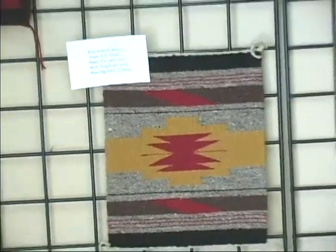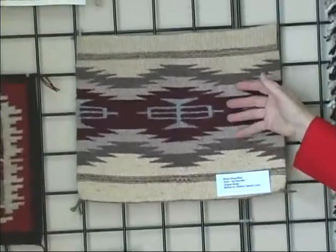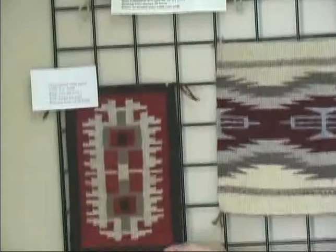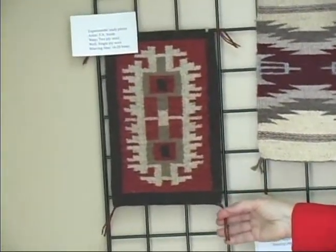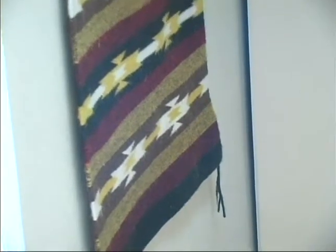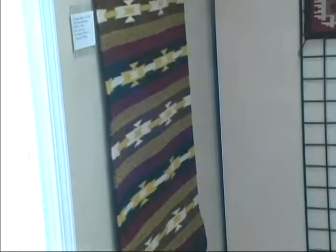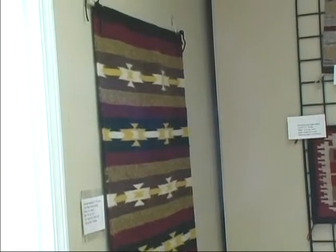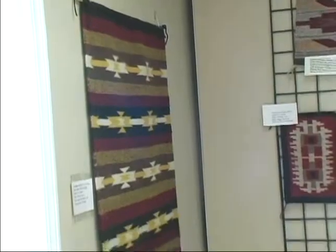This is an original design by one of the members. This is another class piece. This is another class piece. This was a piece that the artist was just practicing on. And then we go to this piece. This piece here hanging on the wall, the gentleman who made it has only been weaving in the Navajo style tradition for a year. And he just is so taken with the process that he can't do enough or get in enough time for weaving.